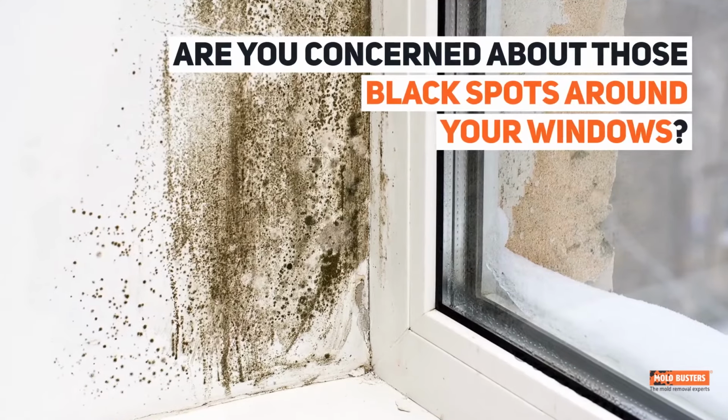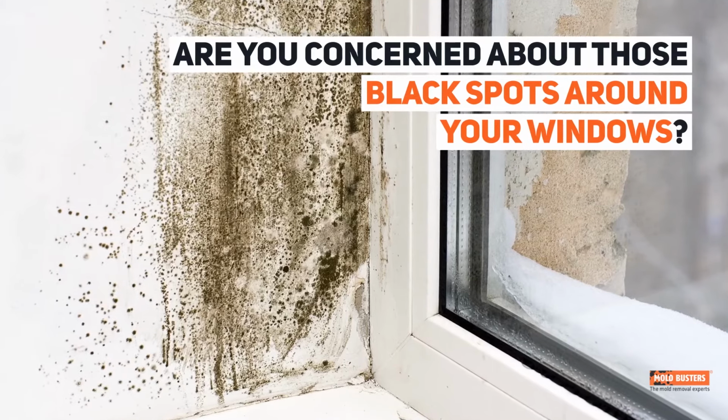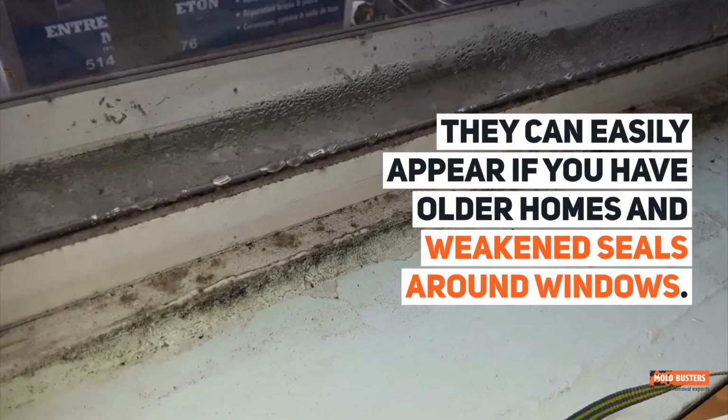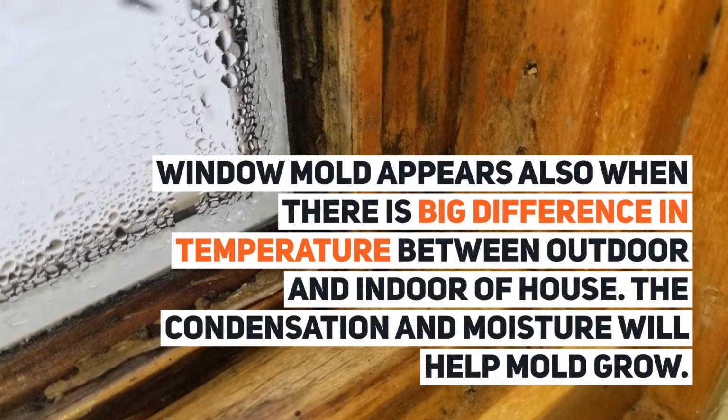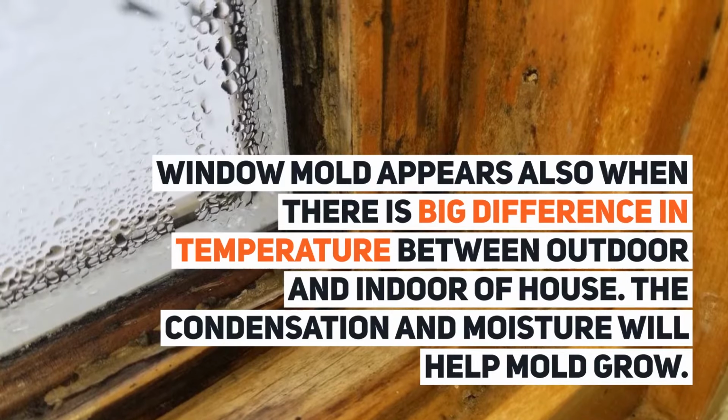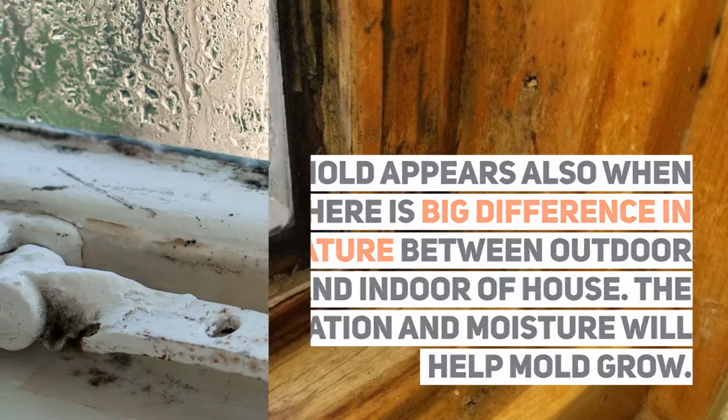Are you concerned about those black spots around your windows? They can easily appear if you have older homes and weakened seals around windows. Window mold also appears when there is a big difference in temperature between outdoor and indoor of a house. The condensation and moisture will help mold grow.